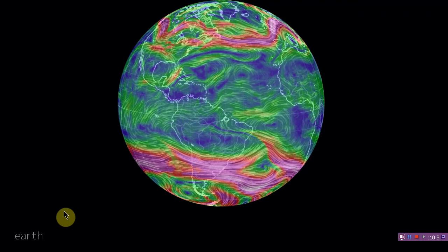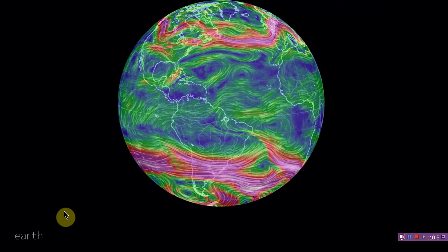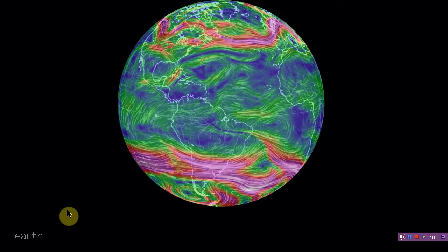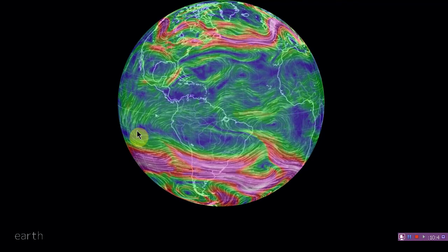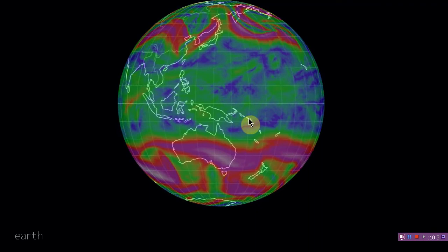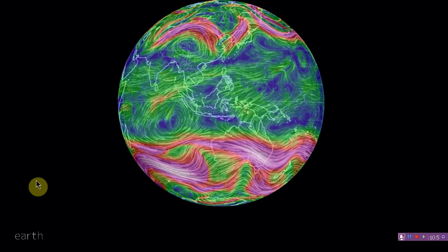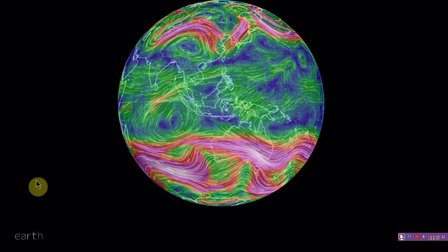Here's the jet streams. This is the western portion of the planet. We see extreme meridional flow here in the north, as well as very powerful jet streams, including some oddities and all kinds of convective forces in the south. Here's the eastern world. We'll let that animate. Again, extreme meridional jet stream flow here, both sides of the planet, northern and southern hemisphere.